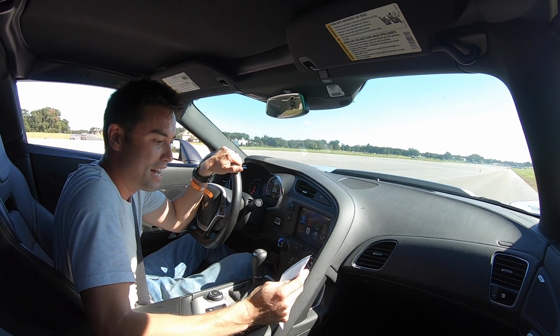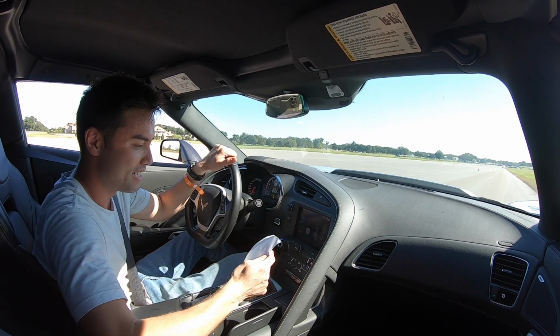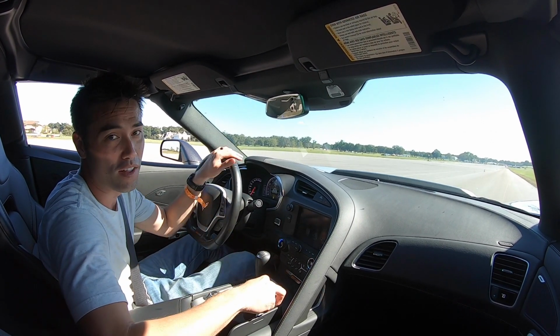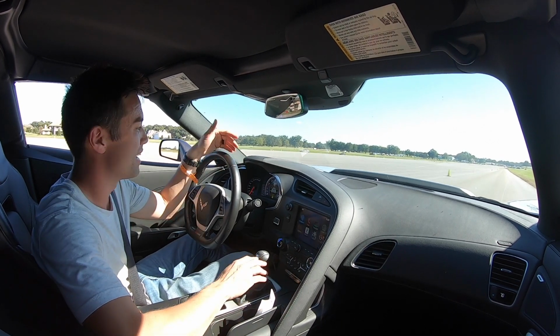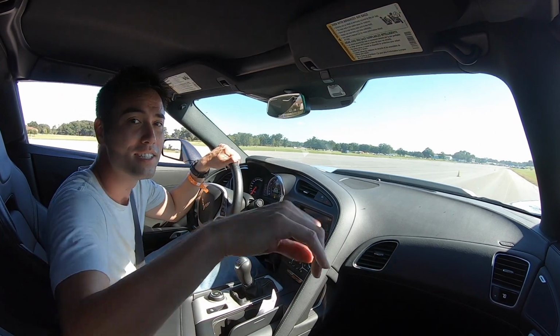Breaking up. Looks like we got a 145. 145 mile an hour. Still pretty bad. Still breaking up. Sucks, but we just gotta run out this bad fuel so we get a good run in. And we're getting pretty hot now. It's like 220 degrees, so I'm gonna let it cool off.